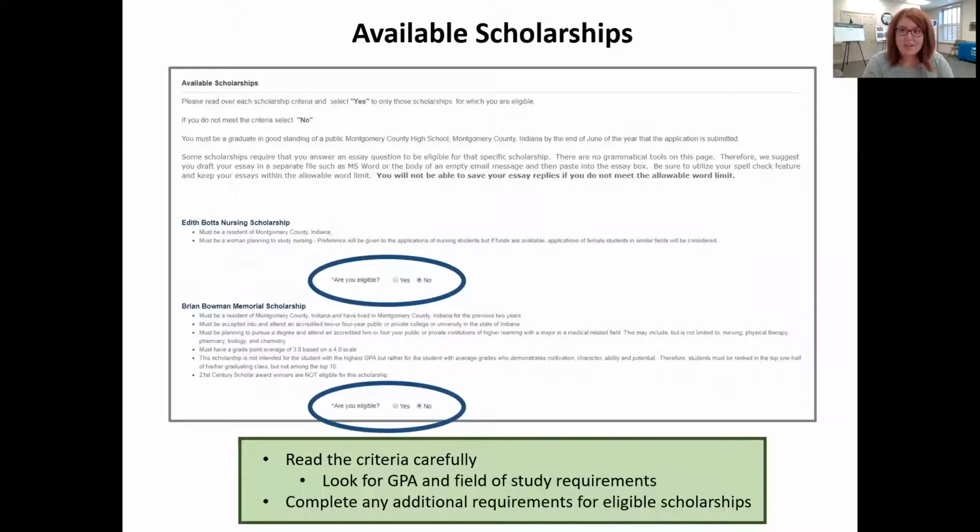So this is what the standard scholarship application will look like. Basically, we list all of our available scholarships for that school year, all their criteria, requirements, and then you tell us if you're eligible or not. Many of our awards have their own essay prompts. So if you are eligible for one and you check yes, there's a very good chance that an essay box will come down with another prompt.